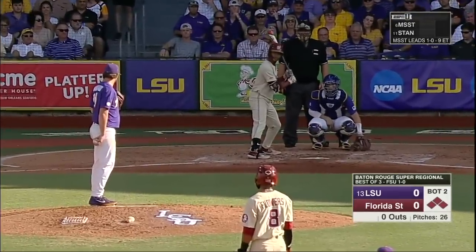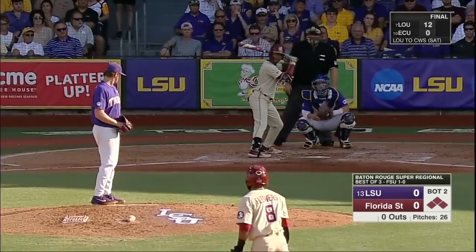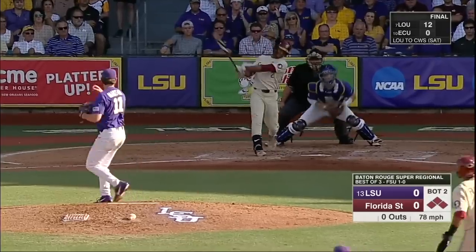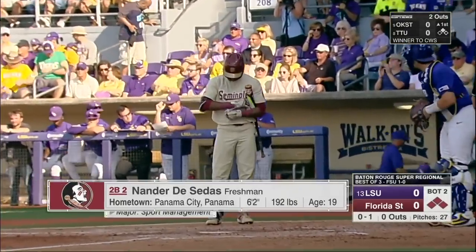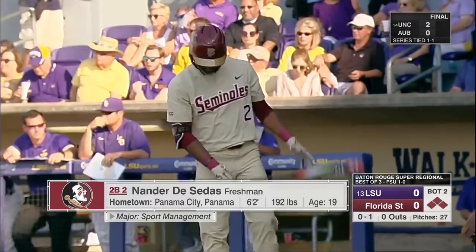Freshman Nander DeSantis hits the plate for Florida State. Switch-hitting middle infielder from Panama City, Panama. And they start him off speed, nothing and one. Good pitch. He has yet to throw that curveball. Did it first pitch right here. DeSantis bites on it.